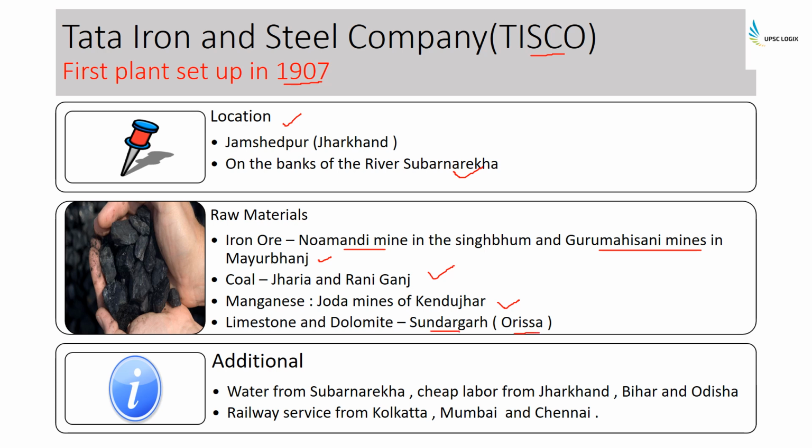Some additional information about TISCO is that water from the Subarnarekha river is used. Then cheap labor from Jharkhand, Bihar and Odisha are readily available. And railway services from Kolkata, Mumbai and Chennai are also available for this particular plant.